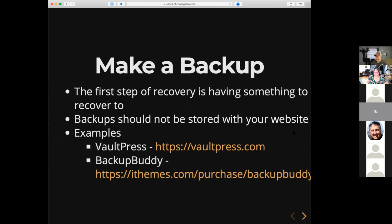That's all great, but we still need to have a good backup. The first step with recovery is having something to recover. Your host probably offers you backups. If that's your only backup, you're probably going to get in trouble pretty quickly. Host backups are notoriously unreliable in many cases. On top of that, if they can get into your site, how did they get into your site? If they got in through your host, perhaps they've had access to the backup already. So you want to keep a backup separate from the host itself.